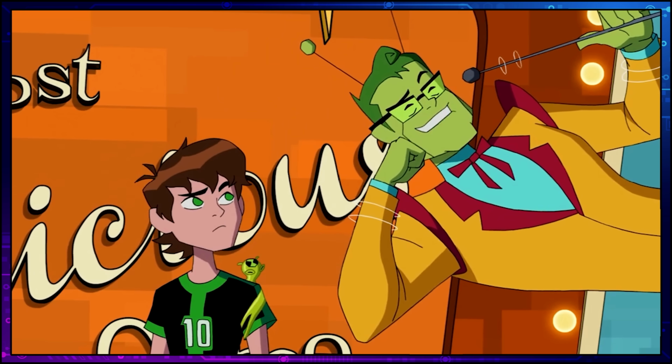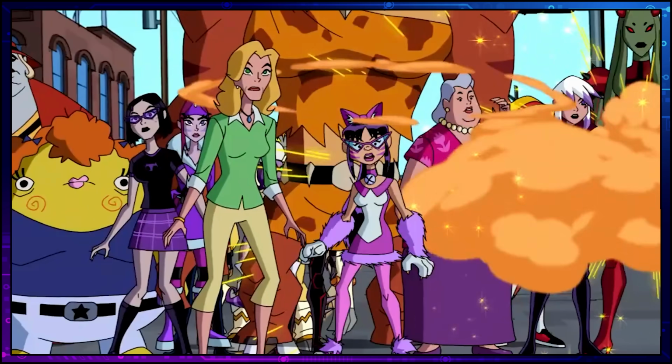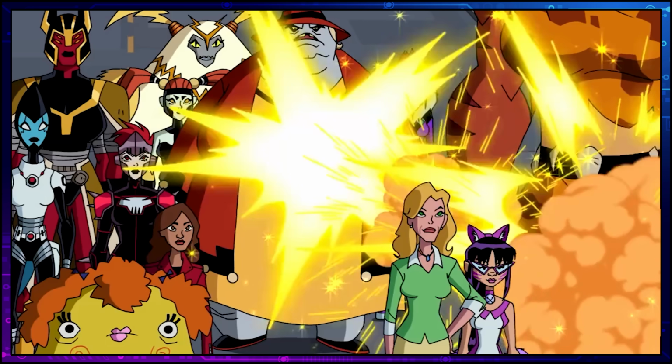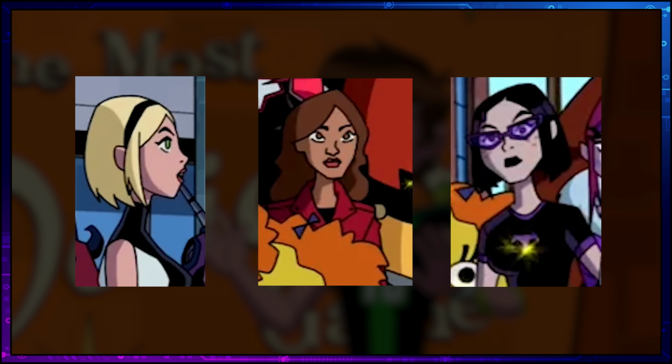Another great scene in the same vein is in the episode The Most Dangerous Game Show, where practically every female character in Ben 10 is temporarily transported into the game. Wow, that's like every girl I can think of. Like the villain auction, some of these cameos are more significant, such as Eunice, Elena, and Sunny, who have yet to appear in Omniverse up until this point.